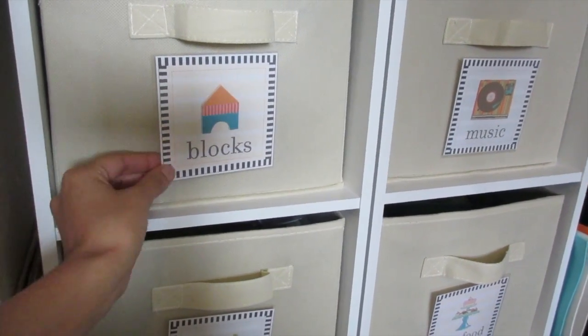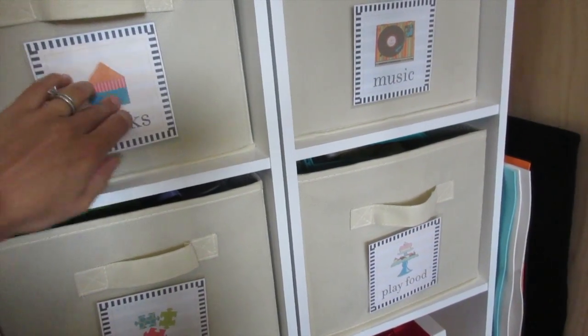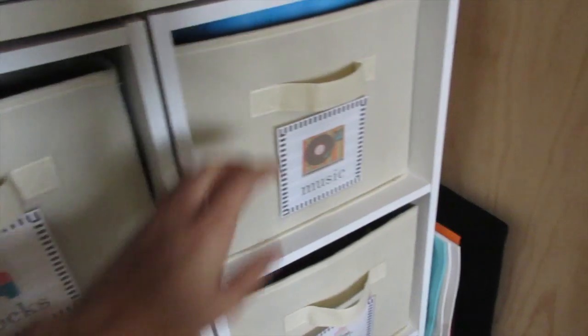This was a free printable, all these labels. The labels are stuck on with a little piece of Velcro, so I can change them out if needed, and they're just as they say. So blocks, she has a small bag of Mega Blocks and Room to Grow. I do think she's getting blocks for Christmas.